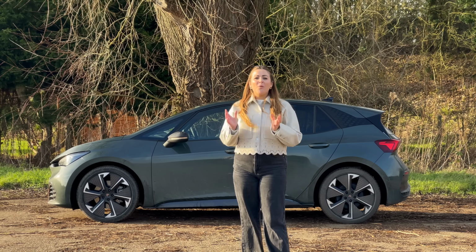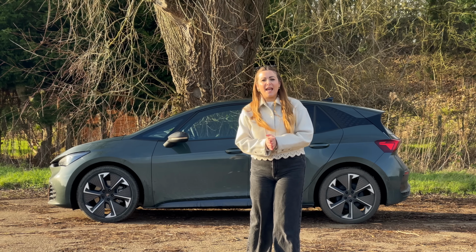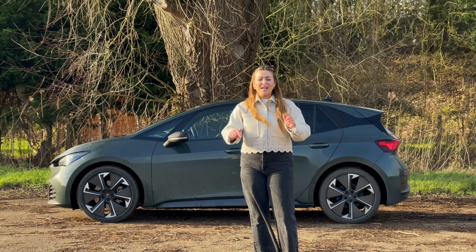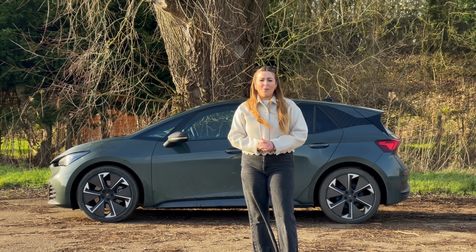But let me know, what do you think of the Cupra Born VZ? Does this have enough power, or do you think it needed even more still? Let me know all your thoughts and feelings in the comments down below.